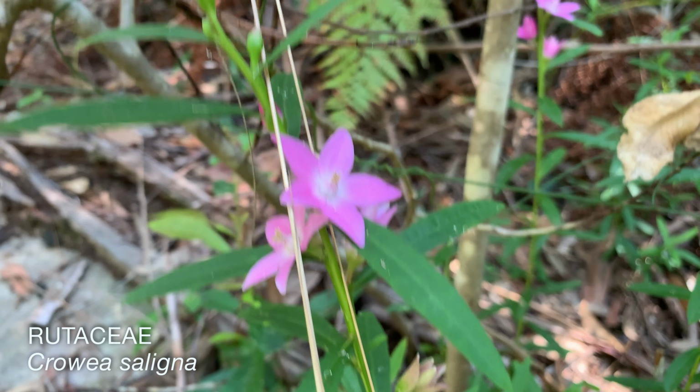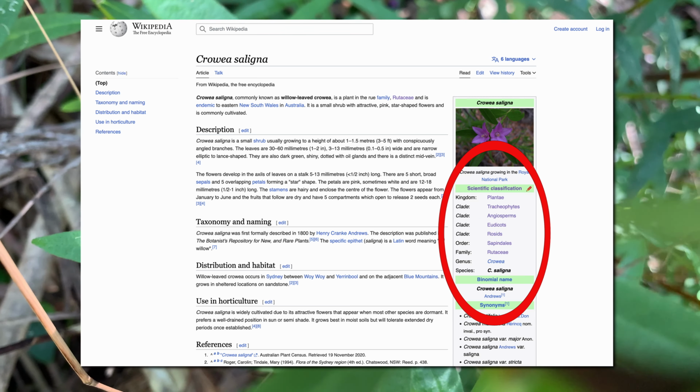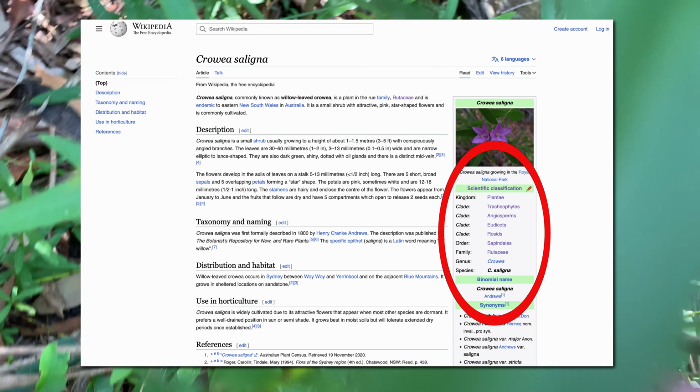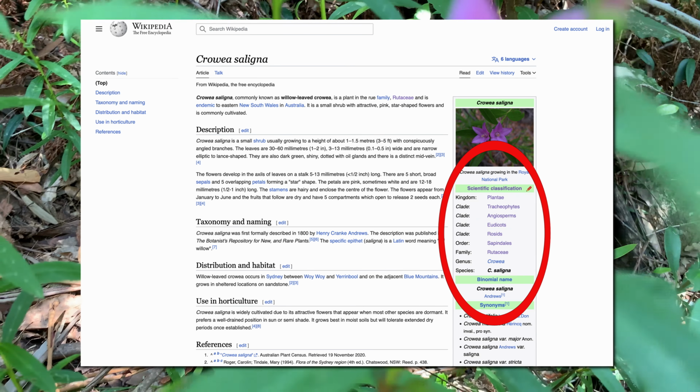Now, getting back to Crowea saligna. Have a look at this plant on Wikipedia, specifically at this box at the top right, which shows the plant classification, which is part of plant taxonomy. The other 2 parts of plant taxonomy are the identification and the description of plants. Now, look at the terms used from the top down.